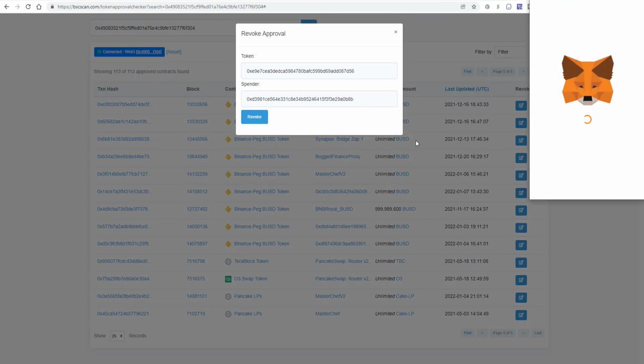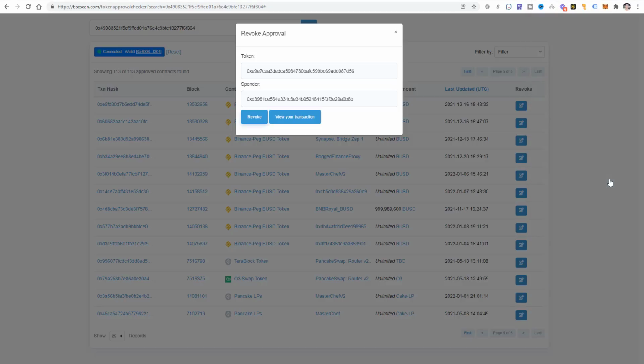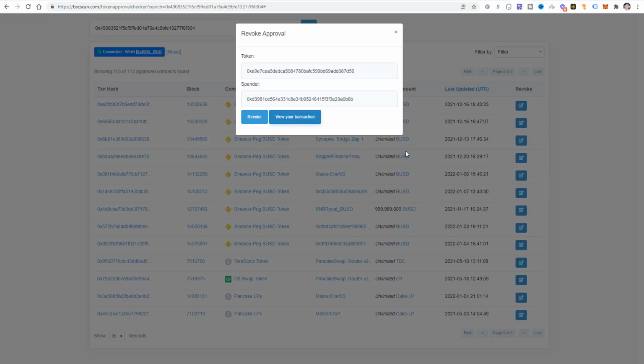I'm going to click on revoke, and I'm going to click on confirm, and I'm going to click on view transaction, and we're going to wait for just a second. Once this is done, we're going to be able to see that it's not on the list anymore. Okay. And they can no longer take more funds from my wallet. I'm still going to be super cautious. I'm going to start sending smaller funds.